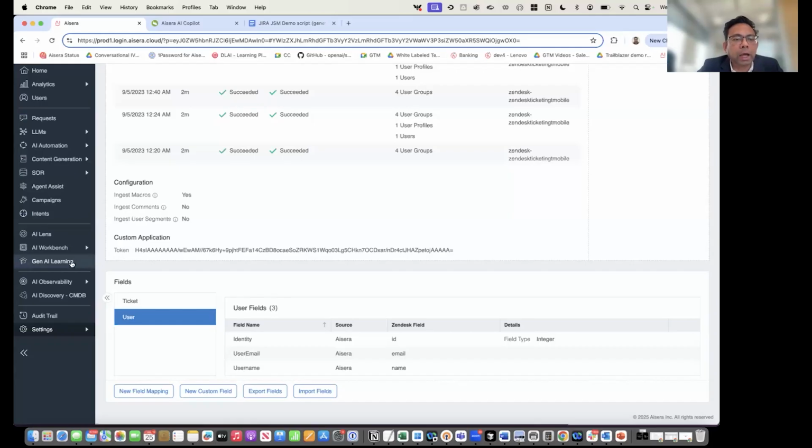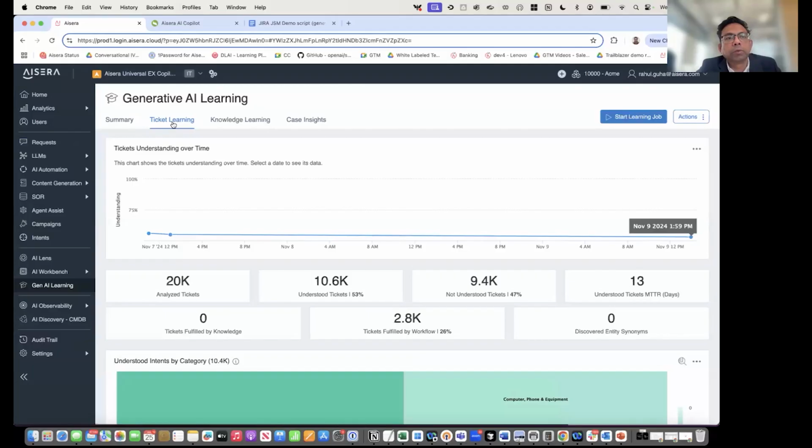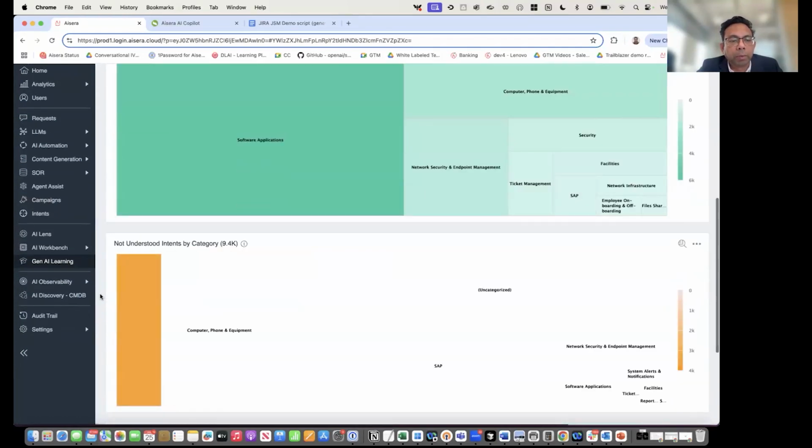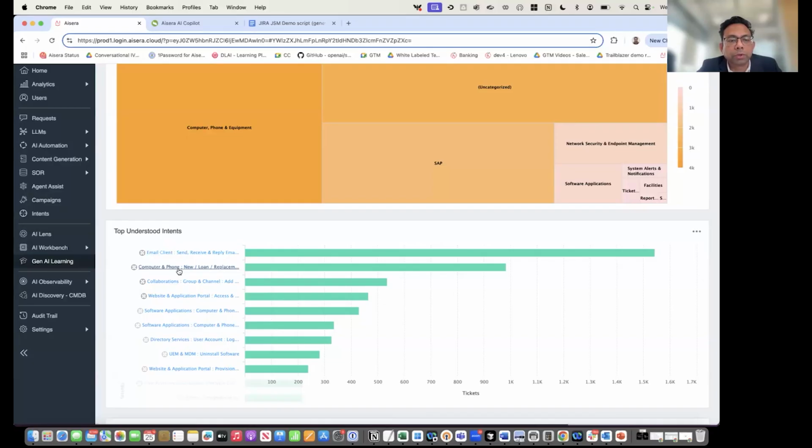Now, here's the next interesting thing that happens. Now that the system has ingested the tickets, the knowledge base articles, and the users, it can go ahead and start learning from them. So ticket learning is a way for the system to identify what are the top drivers for tickets in the organization, be it requests, be it incidents, be it change requests, and so on and so forth. So for example, in this particular case, we see a lot of the tickets are coming for email related issues. Okay, and the second big bucket is people asking for hardware resources, accessories, computers, phones, and stuff like that. The third one is about collaboration channels and the collaboration platforms that people use on a day-to-day basis.